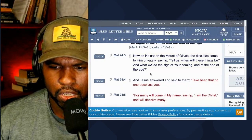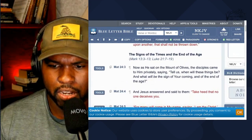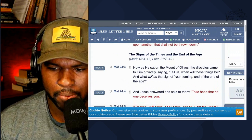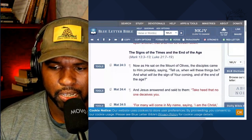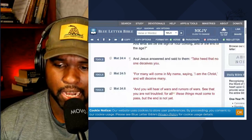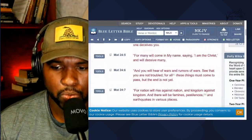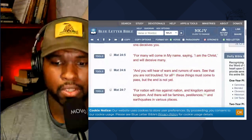So, Matthew 24, verse 3. Now he sat on the mountain of olives, and the disciples came to him privately, saying, "Tell us, when will these things be, and what will be the sign of your coming at the end of the age?" And Jesus answered and said to them, "Take heed that no one deceives you, for many will come in my name, saying that I am the Christ, and will deceive many. You will hear of wars and rumors of wars. See that you are not troubled, for all these things must come to pass, but the end is not yet."